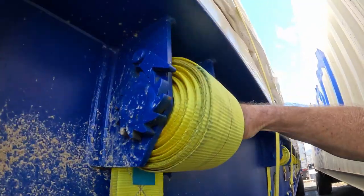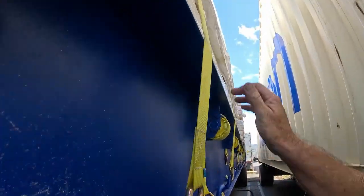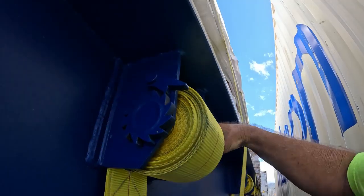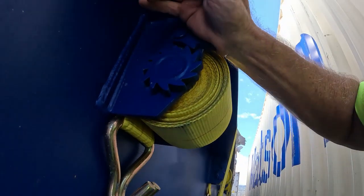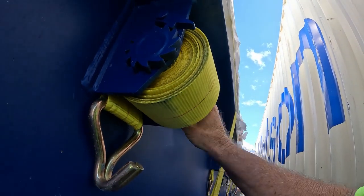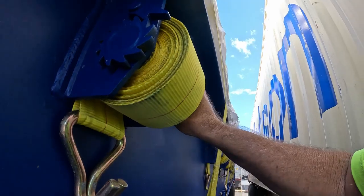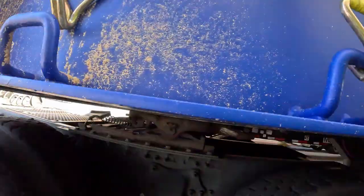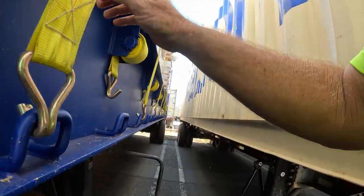Working, strap locked, good. This one isn't quite locked. Gotta keep an eye on these things. There we go. Latch is latched.